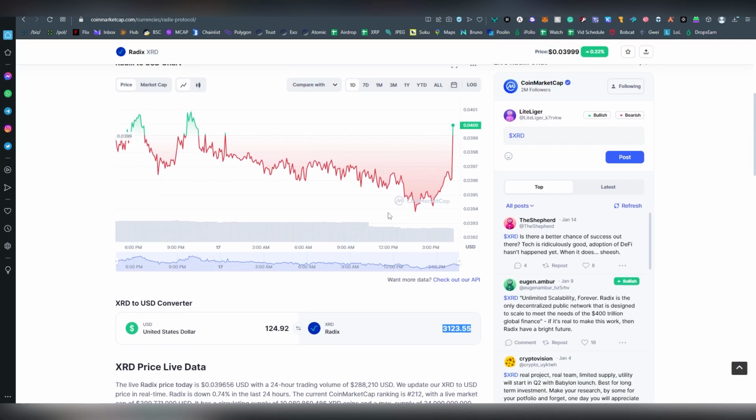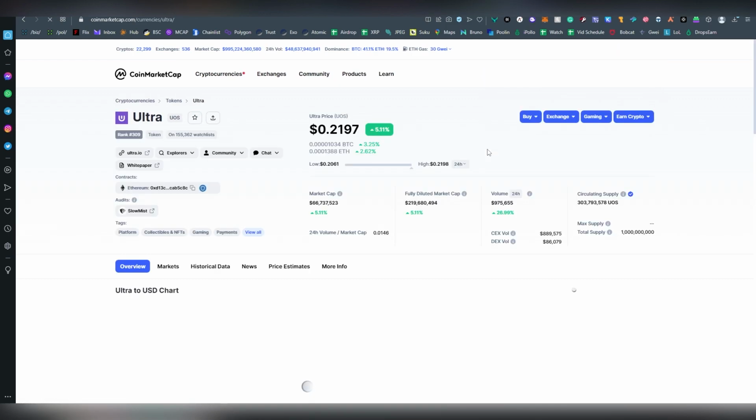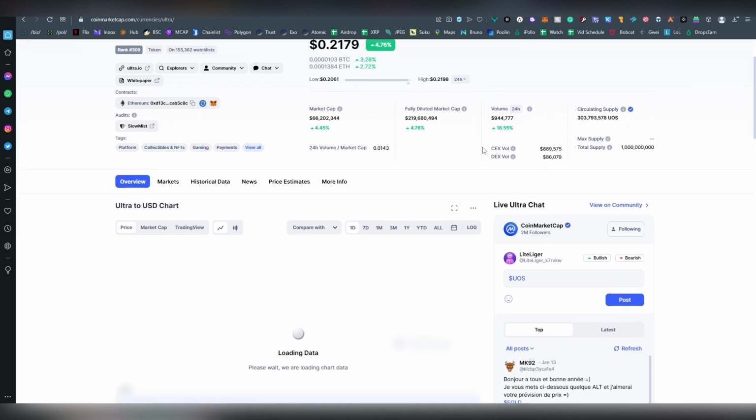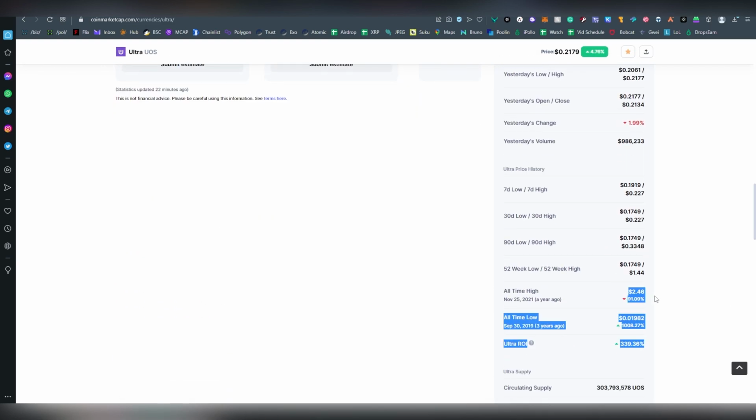UOS is actually, when we go into the valuation of it, quite significantly down. It's currently sitting at 21 cents, and at its peak, it was at $2.46. And yes, going up 10x would take us back to $2 roughly. So going back to 2.4 would be roughly like 12x or something. So I think there's a lot of room for growth to go into a $3 to $4 valuation for Ultra, because that's how big the project could be and its revenue and everything that they're building.